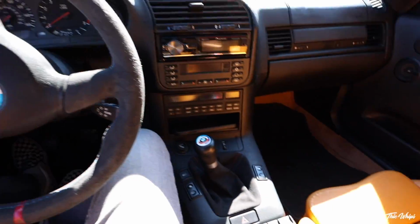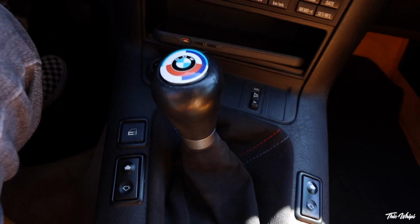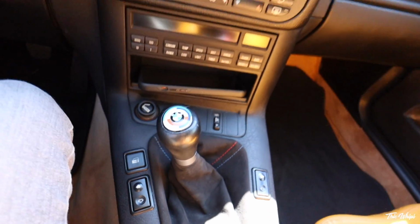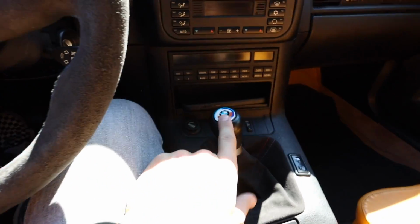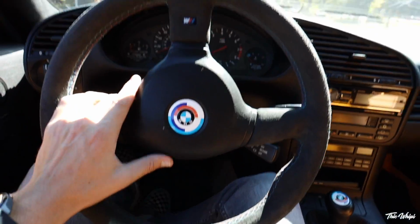All right. Interior, show you what's going on up here. That's what I meant by the little motorsport badges. You're gonna kind of find these riddled all over the car. And I think it looks really cool, man. I love these badges. I love when people put those on. I'd love to find some for mine.